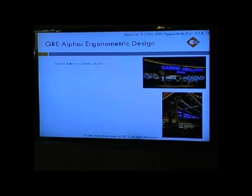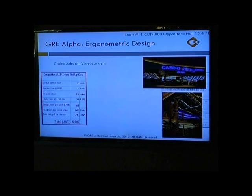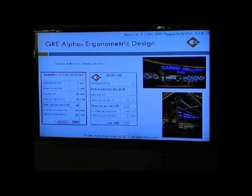Now we're talking about the ergonomics and ease of installation. This is an actual installation that our power supplies have been featured in. This is Casino Admiral in Vienna, Austria. Using our easy install design, we were able to cut installation costs for our client by more than half because of our patented easy install wiring compartments, eliminating the need for external junction boxes.